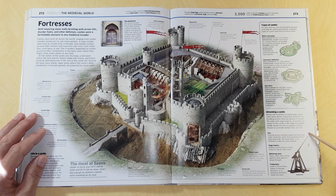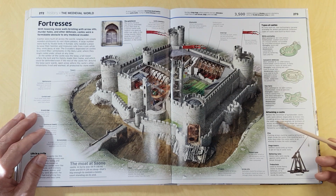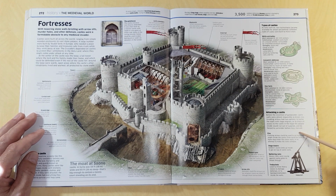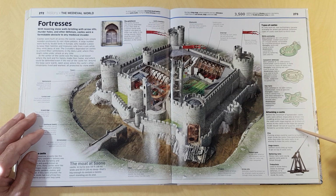And here is the weapon they used. It is called a trebuchet. Before the invention of gunpowder, castle walls were almost impossible to break into, and invading armies had two options: to batter the walls with their siege engines, or to block all access to the castle in the hope that the people inside would run out of supplies and be forced to surrender before they starved.